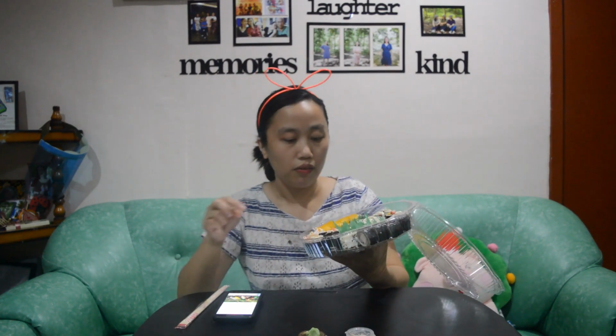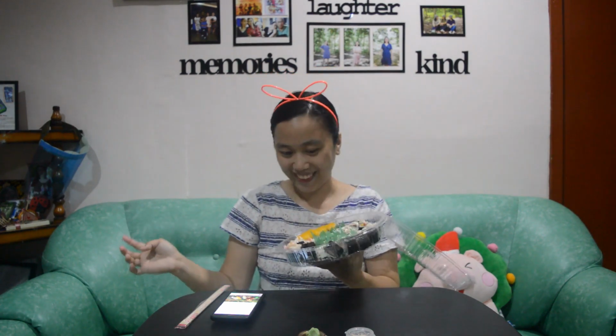And then, this one is the California. Ito sunod is the California maki. And then, ang sunod dito is the classic sushi roll. At tapos, the sesame maki. And itong dito sa baba is the gunkan. Kani Gunkan. And then, itong last part is the Kani Hosomaki.